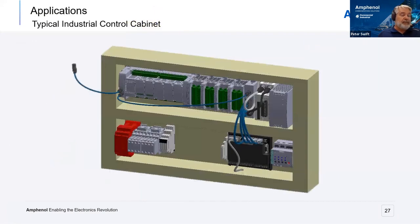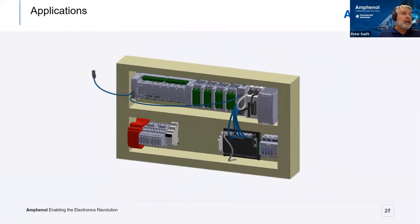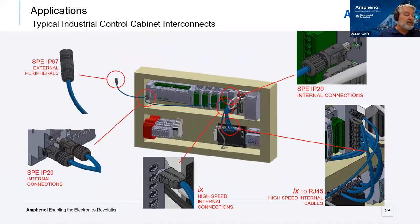So let's take a look at applications for these connectors. If we look inside a typical industrial control cabinet on the factory floor, we'd find devices such as programmable logic controllers, switches, sensor controllers, power supplies, relays, vision system controllers, and other types of equipment, depending on the application. In an Ethernet-based automated control system, all of these devices communicate with each other. And IX and SPE connectors and cables provide both the internal connections and the external I/O to all of the connected devices outside the box.